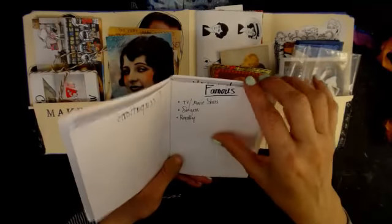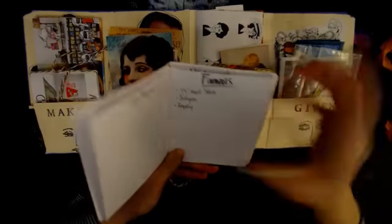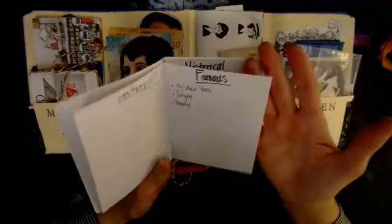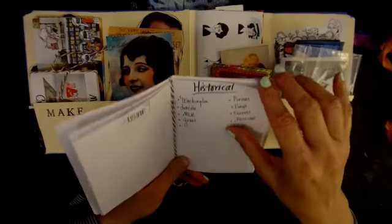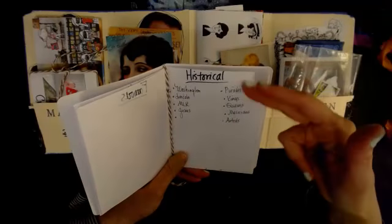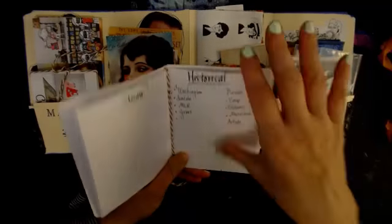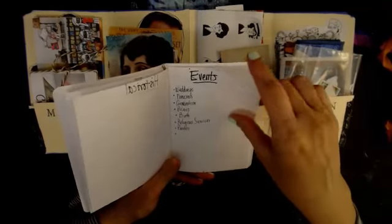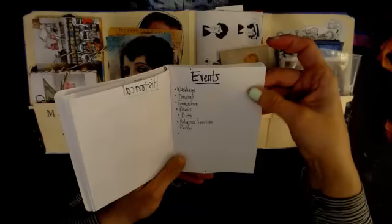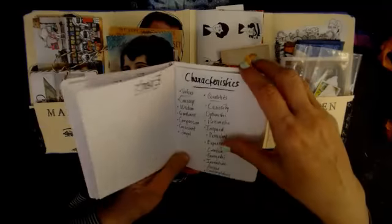Then you could do a section for famous people, or a book of famous people and famous quotes, like the movie stars, the TV stars, singers, royalty, anybody famous. Then you could do historical, Washington, Lincoln, Martin Luther King, Jesus. You can do historical occupations like pirates, kings, queens, musicians, and artists. You could do events that people are involved in: weddings, funerals, graduation, picnics, births, religious services, parties, any kind of an event that people would go to.